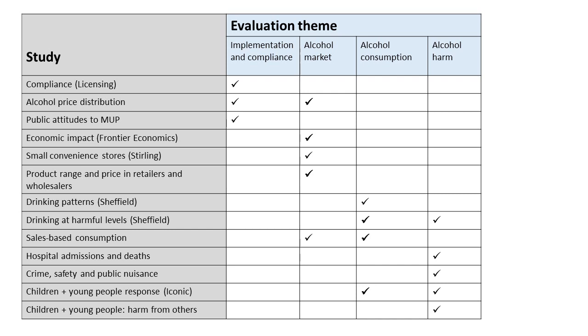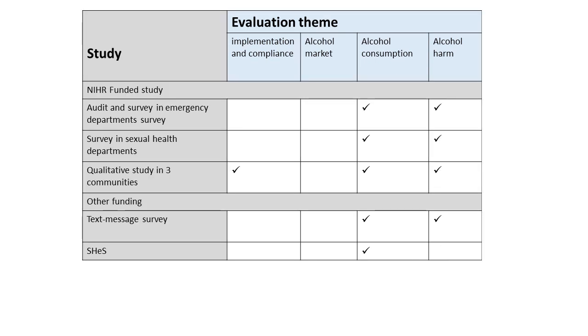The studies on alcohol harm, by comparison, will look at impacts on those drinking at harmful levels, including those dependent on alcohol, as I talked about earlier. It will look at effects on crime, on hospital admissions, on alcohol-related deaths, and also effects on children and young people, both in terms of their own drinking and also how they're harmed by other people's drinking, most obviously their parents.